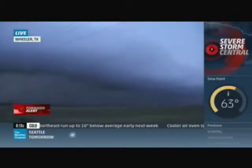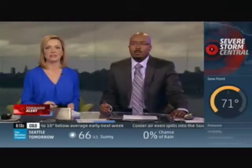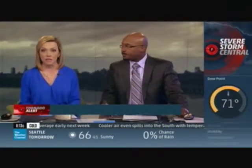We're going to talk to Kelly, by the way, in just a minute. But right now we want to get to Dr. Greg Forbes. He is tracking all of this severe weather for us. And Dr. Forbes, it is looking a little ominous out there for those folks in Wheeler. Yeah, it really is. What you're seeing there was a shelf cloud. That's along some strong outflow, gusty winds coming out away from the thunderstorm.